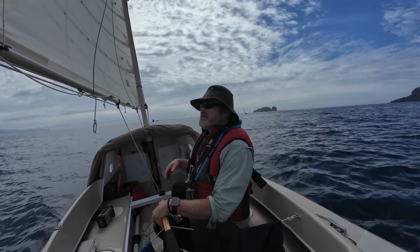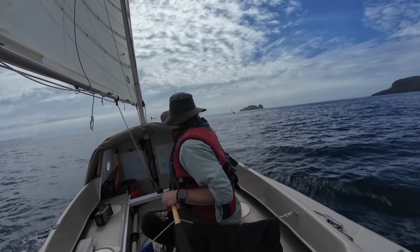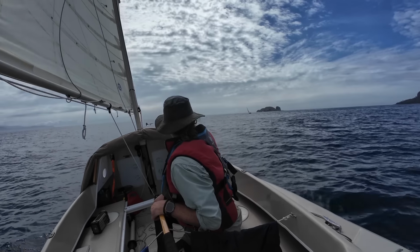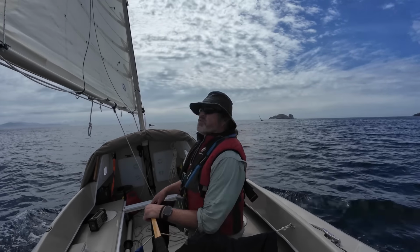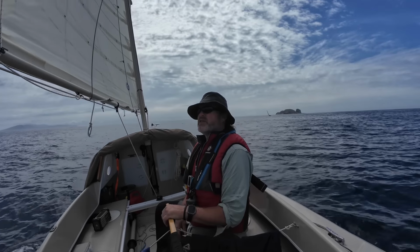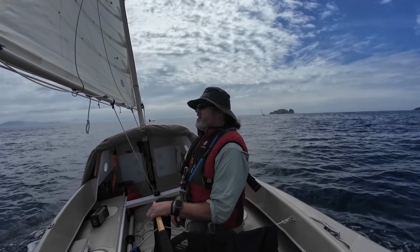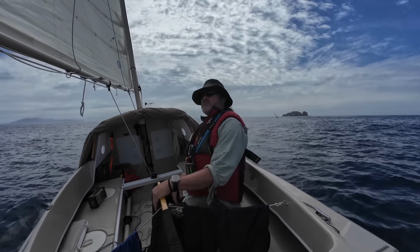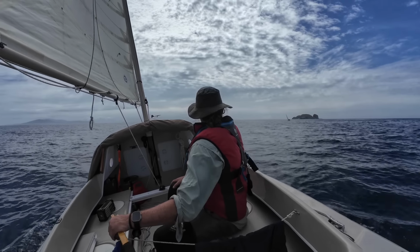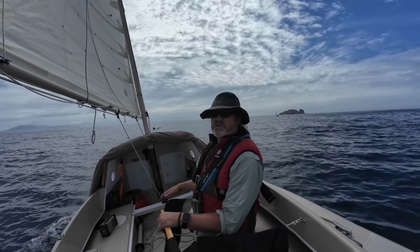There's Geoff in front of me, which he's probably going to be for most of the trip. So Houdini's much faster than the Scamp. When the wind picks up though, he has to reef a lot earlier than we do. The Scamp can handle a lot more wind, and so once it gets really rough and windy, both of the boats are about the same speed. But in conditions like this, light wind, Houdini just takes off.